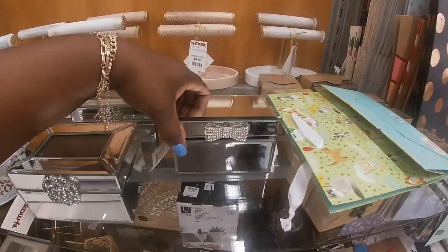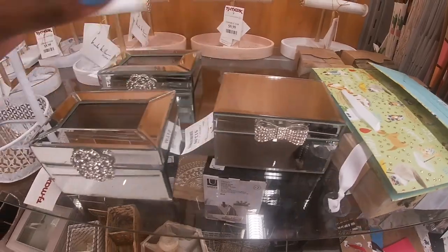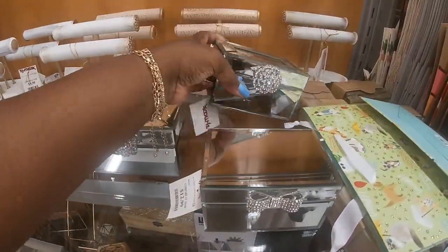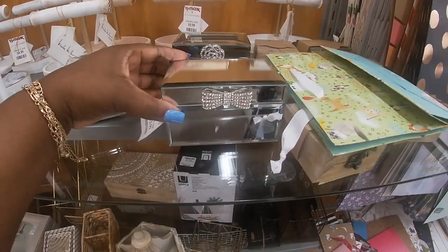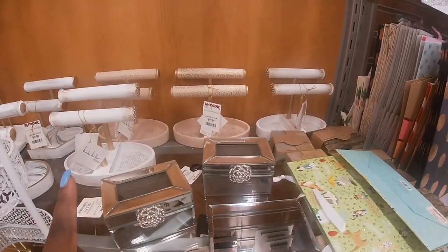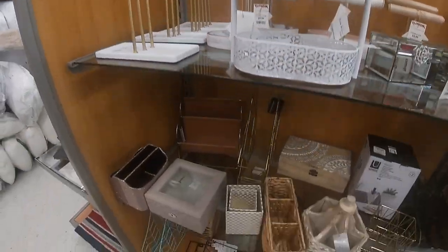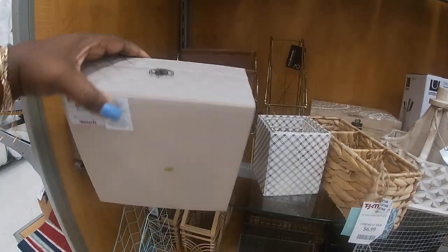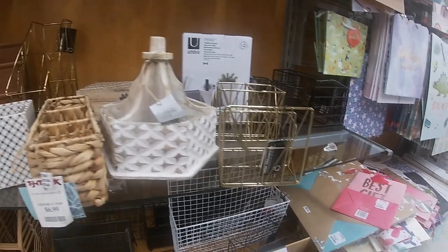Oh my god, look at how cute these little boxes are. $12.99. These are so cute. This one has a peek top. Is it the same one? Yes. I like this one with the bow on it. I have some of the jewelry holders. $10. $16.99. Those are Nicole Miller. This is cute with a little lock. $15. And it has a little key inside.